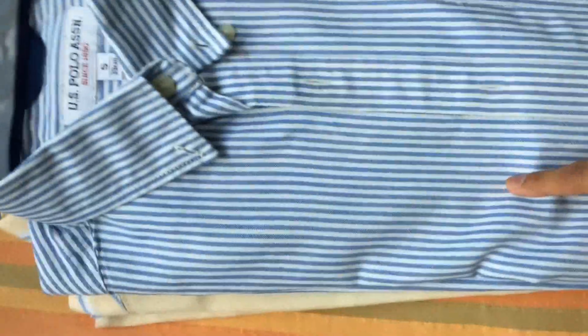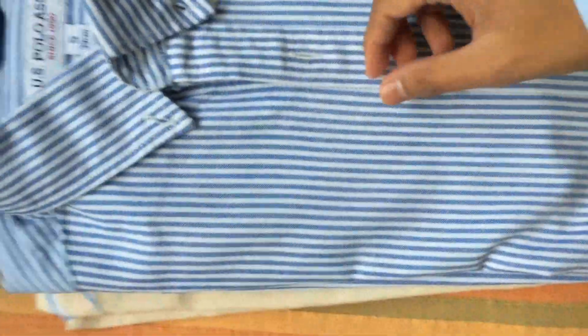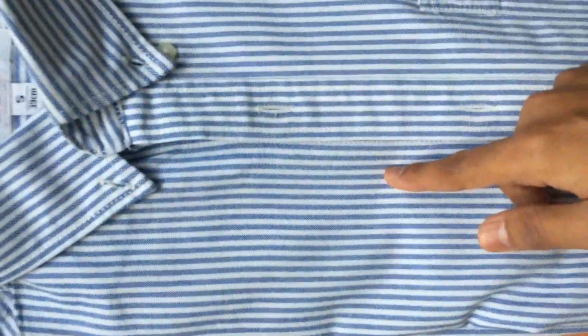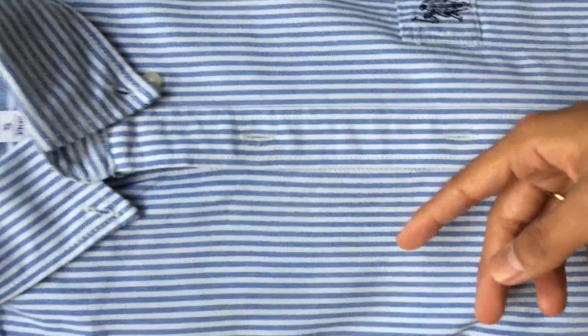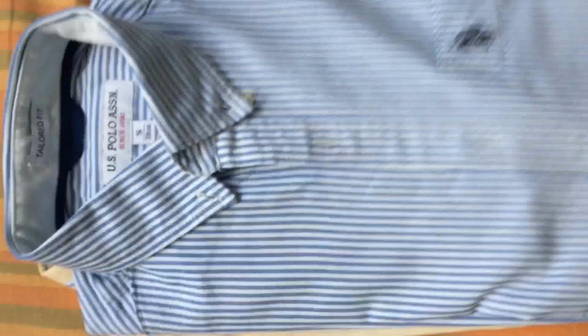So let's continue with stripes. This is also one of my striped shirts. I also have the same shirt with a yellow stripe instead of blue. It's also on the way, but maybe because of the lockdown it's not arriving yet, though it will arrive anyway. These kinds of stripes are geometrically symmetrical; each and every stripe, be it white or blue, is equal in length. This is called a Bengal stripe.